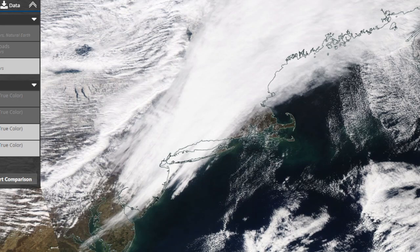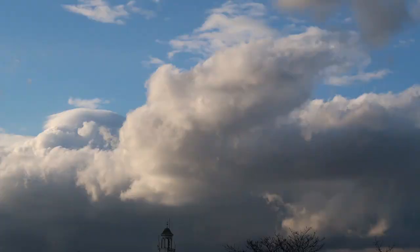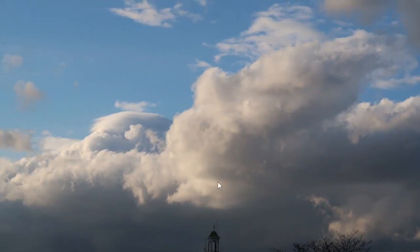And then later on, we had some really cool-looking clouds. This was in Freeport. I was waiting for the train. And again, the good thing about the Babylon branch is you get a view from the train station. And look, that almost looks like a pileus cloud right there. Really impressive clouds in the sky there. Absolutely beautiful.